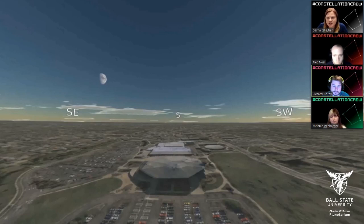Right now, we're looking down on a part of campus. And if you're watching live with us and you know what part of campus we're looking at here in our simulation of the sky, go ahead and put it in the chat. We hope that you can put things in the chat and interact with us during this presentation as much as possible. So if you have any questions or any answers to our questions, put them in the chat.